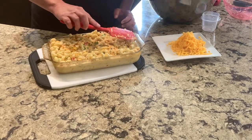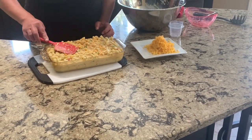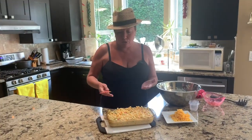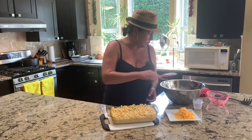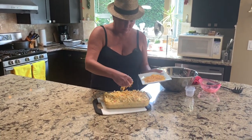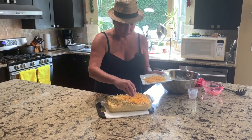Now this is pretty full, which is fine, but you would definitely want to put this over top of a cookie sheet before you put it in the oven. Otherwise, you can have a fun mess to clean up. We'll add the cheese on top again so we can get that nice crust.